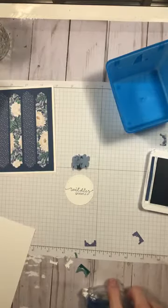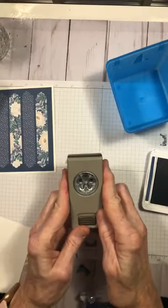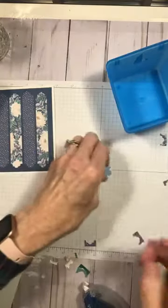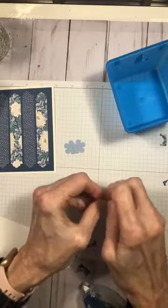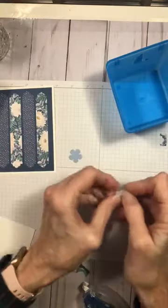And then I threw in 3 of the cute little blossoms using the small blossom punch or small bloom, not sure which that is. And then you can just kind of give them a little bit of a lift to give them a little dimension.